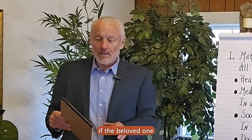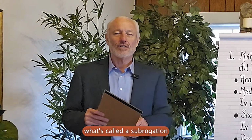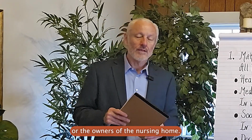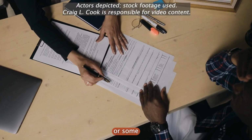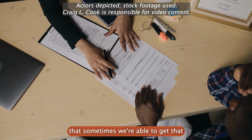Health insurance. If the loved one has private health insurance while in a nursing home, they may have what's called a subrogation interest in regards to any benefits or monies you may receive from the insurance carrier or the owners of the nursing home. So we've got to have that. We've got to know who's out there. We've got to know who's wanting what's called subrogation or some payback or some policy language in both Arkansas and Oklahoma that sometimes are able to get that.